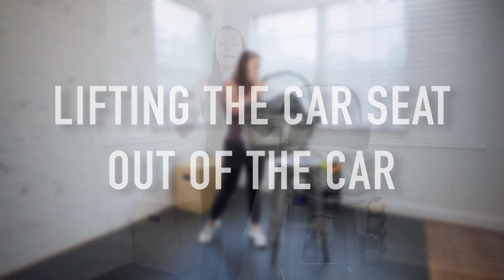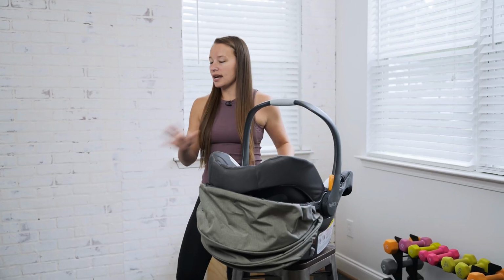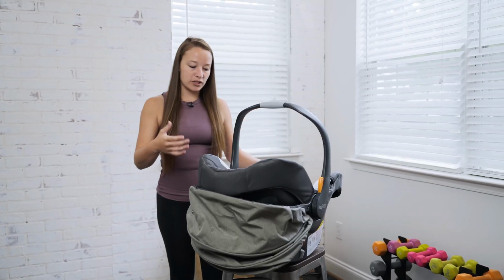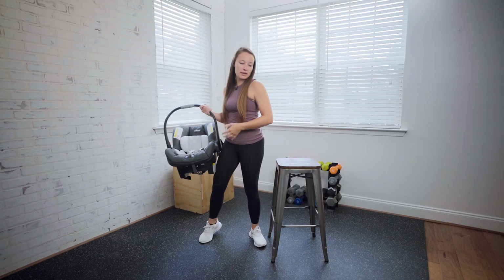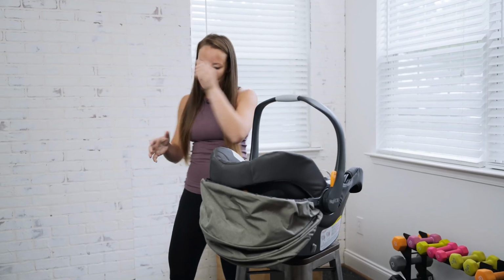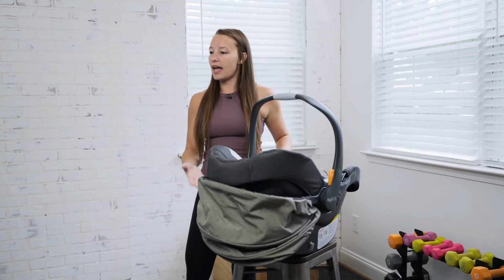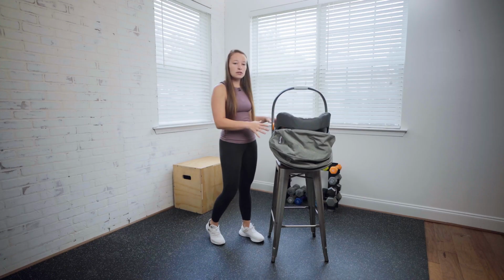One of the biggest things that can really put a lot of pressure on our core as well as our back is getting the car seat in and out of the car. A lot of times what we're doing is we're lifting here and bringing it across, making a big twist in our core. And what we want to do is eliminate all that extra movement. For me, I personally have an SUV, so my seat does sit up higher, but those of you in a lower car, it's still going to be the same.